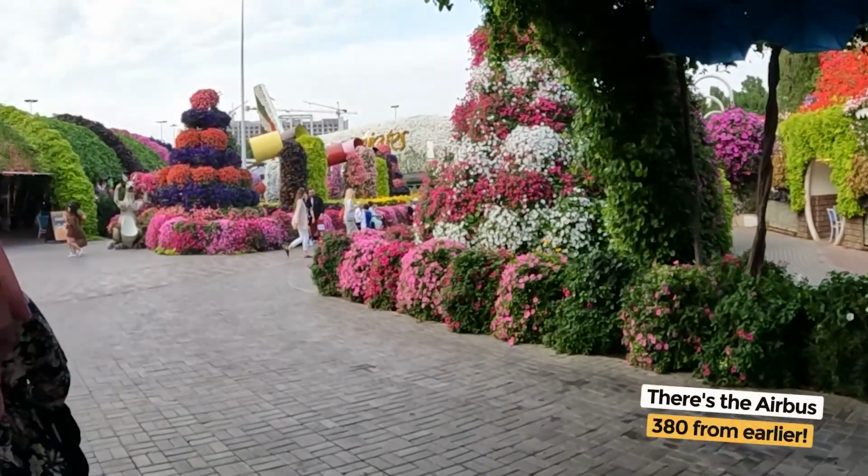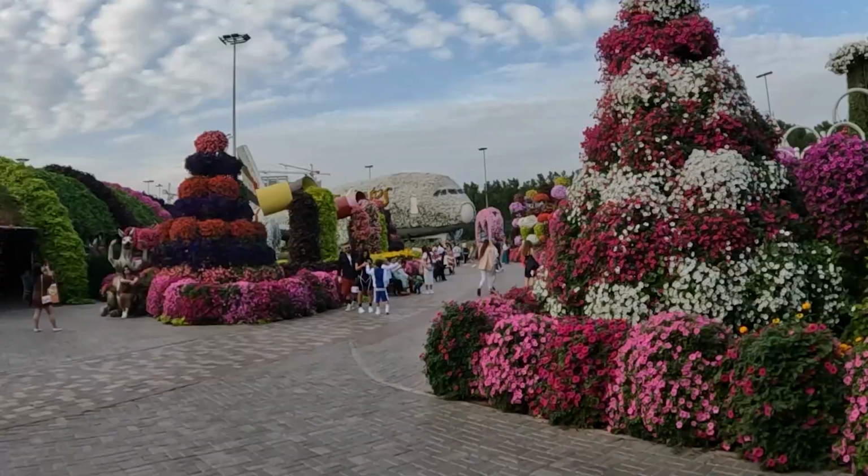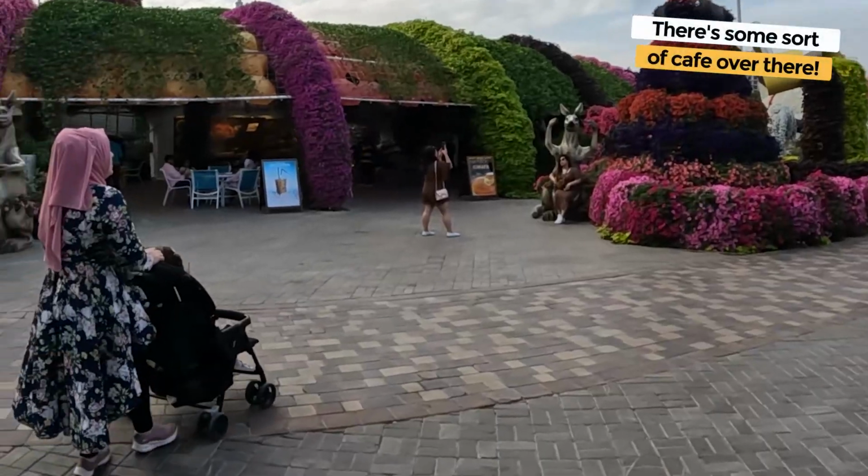Oh my god, airplane! Airplane with flowers! Kangaroo!